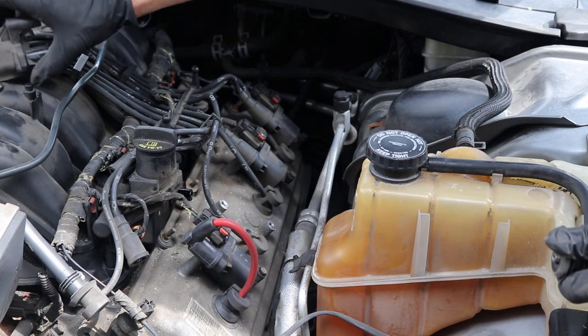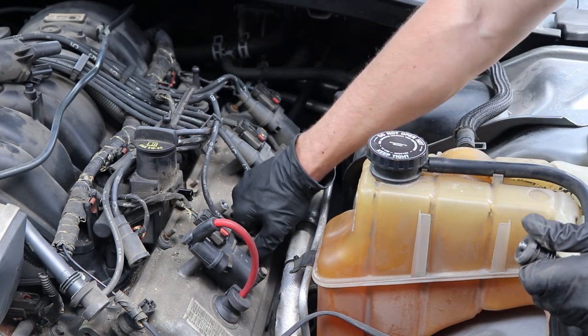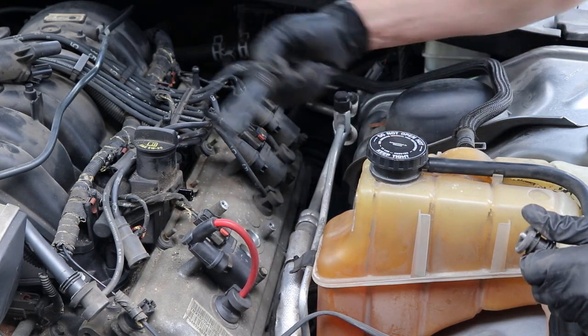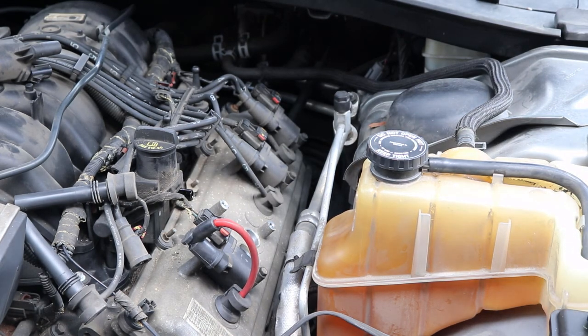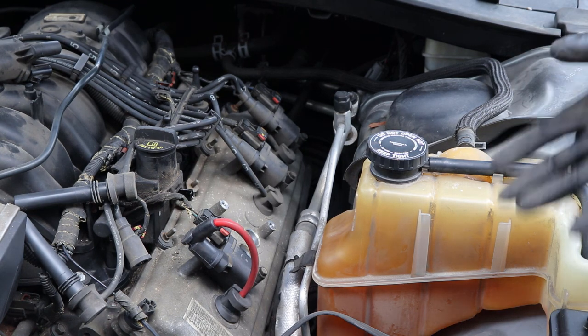I'm going to set the coil pack up here while I get the new boot. You also want to pull the other boot out. Put that up out of the way. All right.